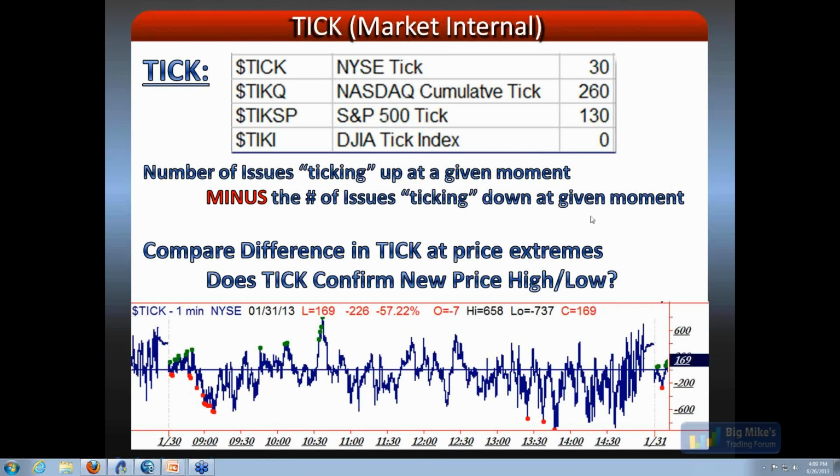Same thing with what we use for the rate of change: we'll compare the difference in the tick at the price extreme. And again, the question of volume. You would have a chart of volume too, but use relative volume. A lot of times you'll see the market push higher on a trend day, with price making higher highs and higher lows, yet volume going down, and you would say that's a divergence.